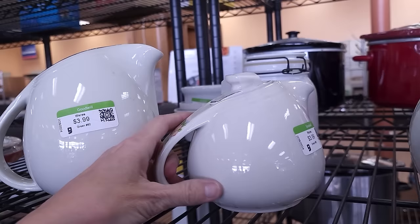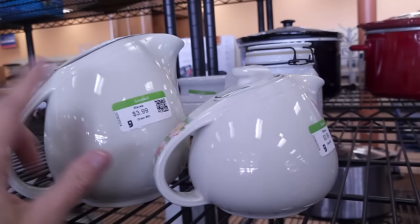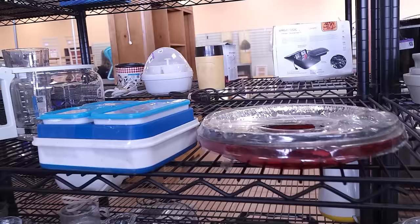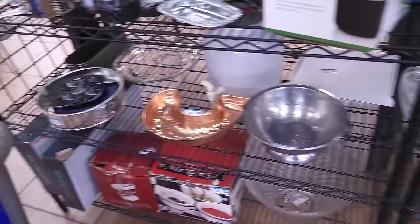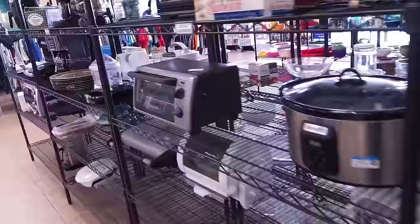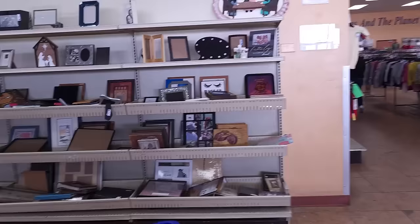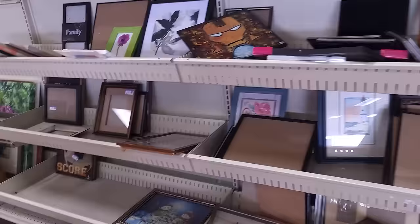These are cool. These are Hall's China. You can see there, it says moss white. I don't know if this has a different name to it, but $3.99 a piece. I am grabbing those. Okay. Lots of clear serving dishes. And not much else. At this rate, it's going to leave me time to go to a second store today, which I am perfectly fine doing. Go take a peek at the art over here. See what calls to us.